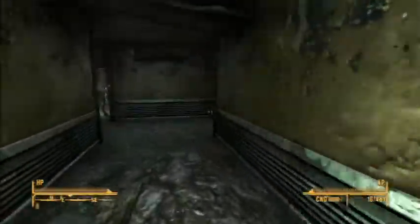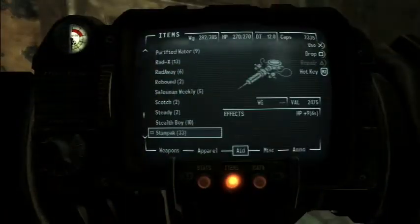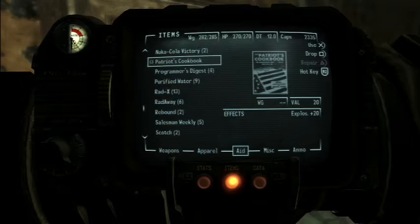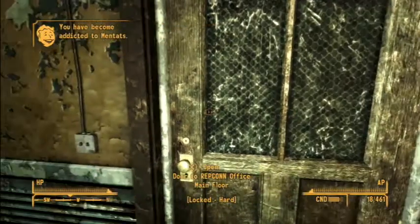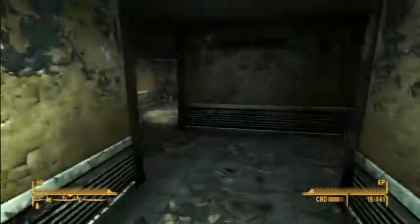We might be able to take some Mentats that will increase that. Let me see. Mentats. Nope. And we've become addicted. Excellent. Always a good thing.